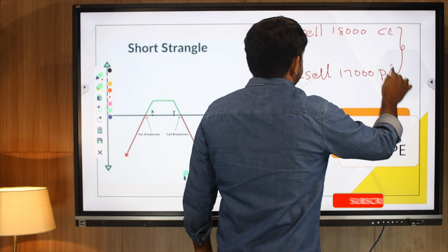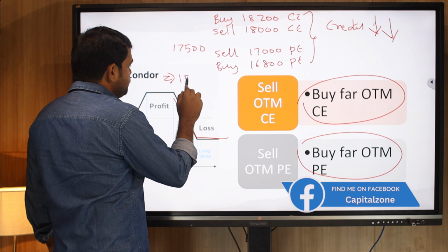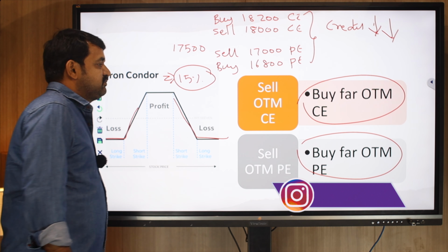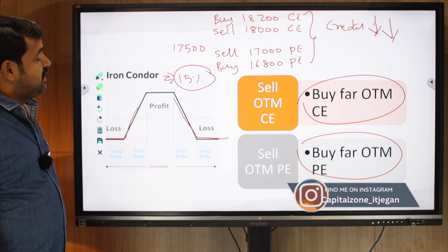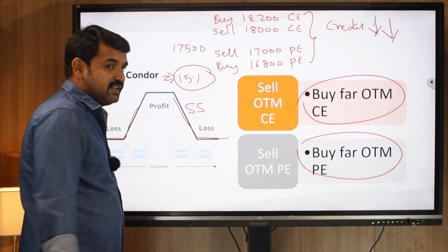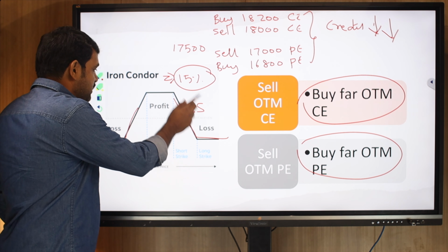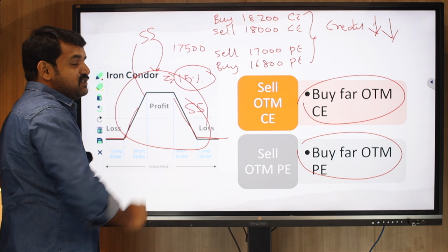The credit is small, very very little credit. Risk is less, profit is also less. In the Iron Condor strategy you will make only 15% return per annum. It's really hard to make money with the Iron Condor, and it's easy to make money in a short strangle because you are collecting more credit. In the short strangle the credit is big, in the Iron Condor the credit is small. That is the problem, and that is why people do the Iron Condor, don't get a profit, go back to the short strangle, get a loss, and again come to the Iron Condor. That is how it goes.